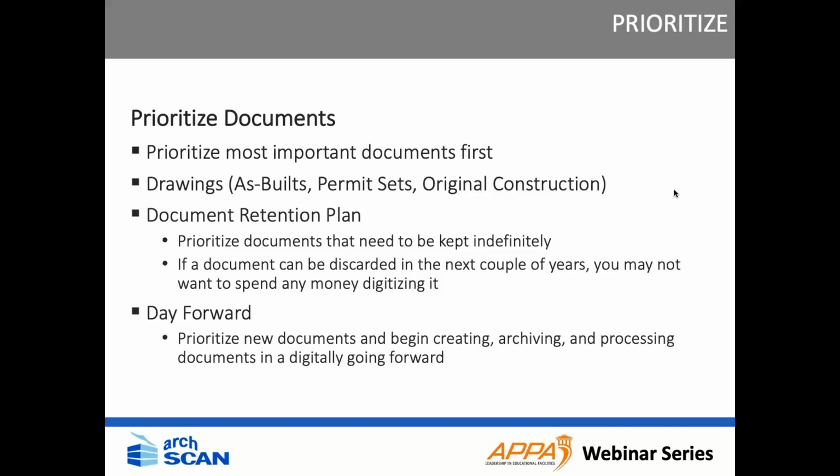Also, you might want to prioritize any new documents that are being delivered. So prioritize all the new documents coming in and begin your document management system going forward. So start a today-forward mentality. These are ways to start adopting this new system.